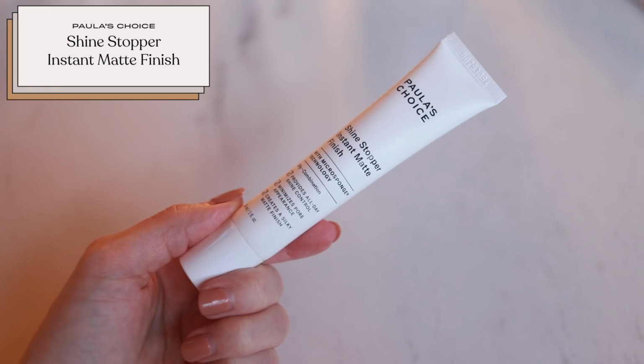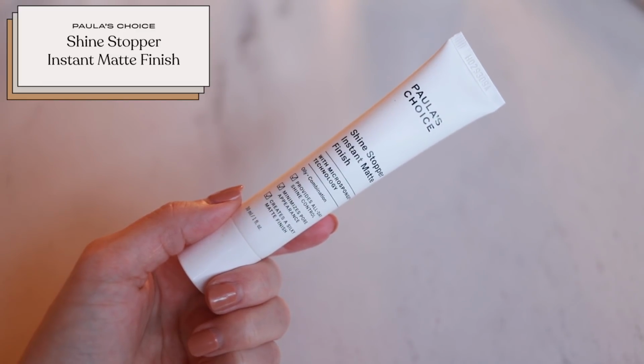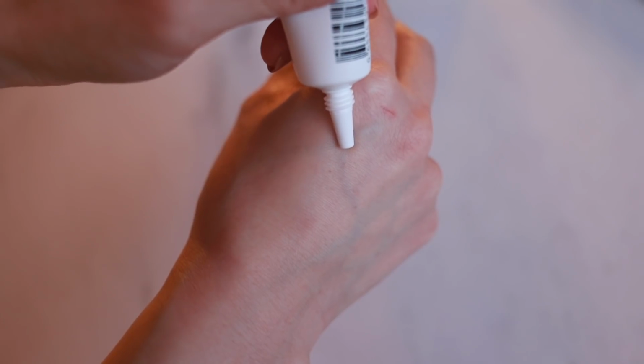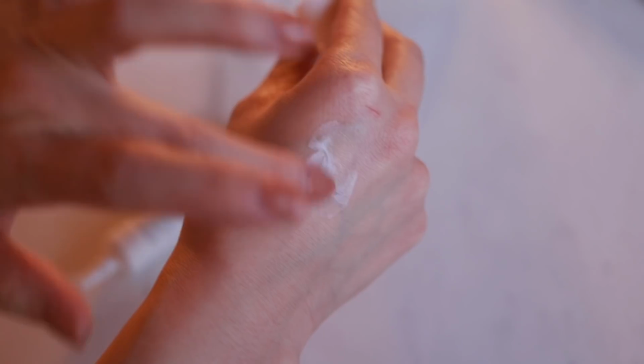So let's get into some makeup. I guess this is kind of like a skincare item as well, because this is from Paula's Choice. This is the Shine Stopper Instant Matte Finish. I got this product a couple months ago with another product. I've never used Paula's Choice before at all. People kept telling me to try them out.